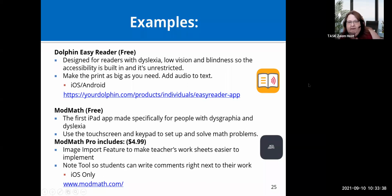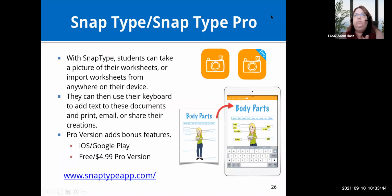So that's ModMath, an example of a helpful math app. The third one we're going to show you is called SnapType, and SnapType has a free version, and then there's a $4.99 Pro version, which adds features.